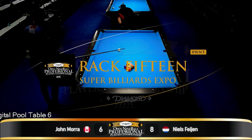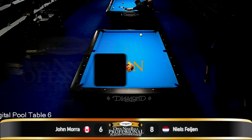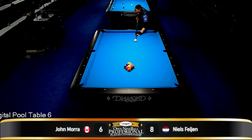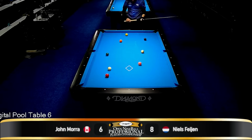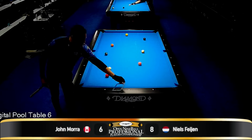Rack number 15. Niels up by 2, 8-6, and a race to 10. Ball into the corner. 1 ball at the top of the table, missed going into the side. It'll be a long shot for Niels. I would expect the save coming here.